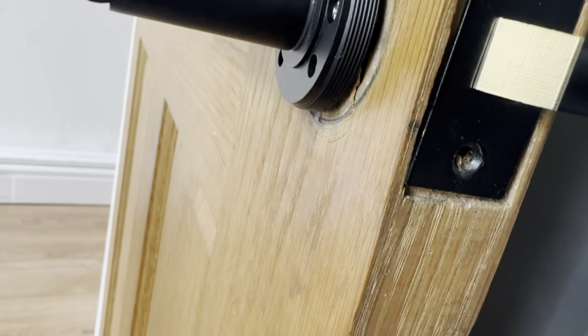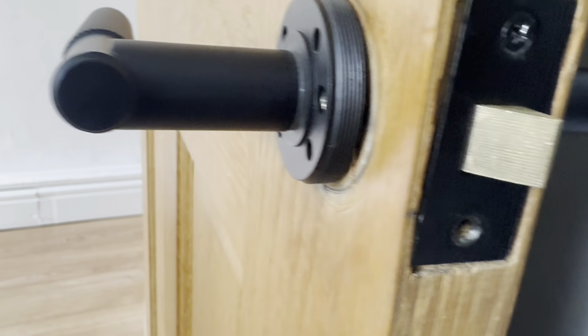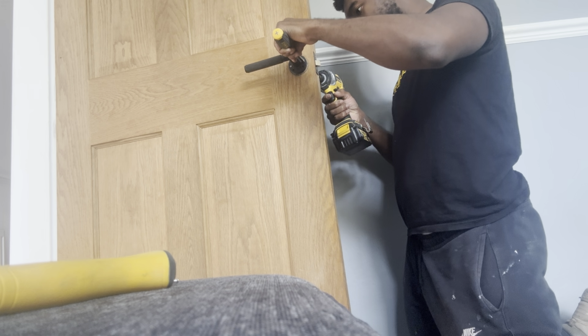It's hard to get a screw in there because there's literally no timber behind it as well, so I have to pull it at an angle. Yeah, but just putting the through bolts on now.